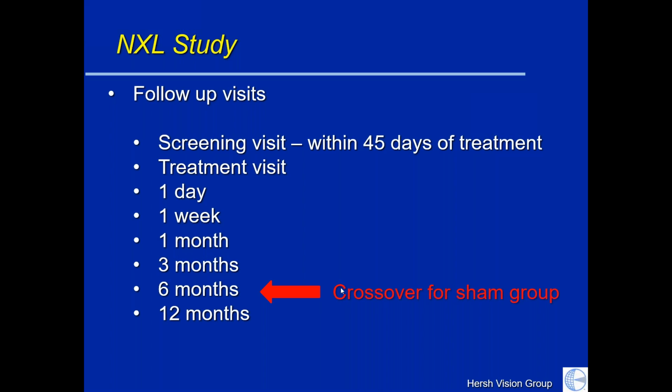Again, the Sham group will cross over to receive regular standard crosslinking at 6 months. These are going to be done in windows, so there will be a window of time that you can come back, which will fit into each of these post-op visits, but you will be required to come back for all of these visits in this study.